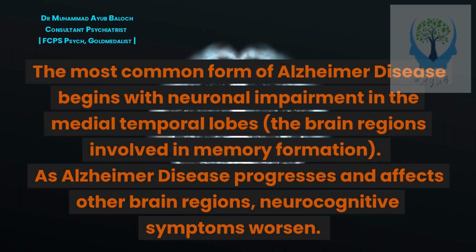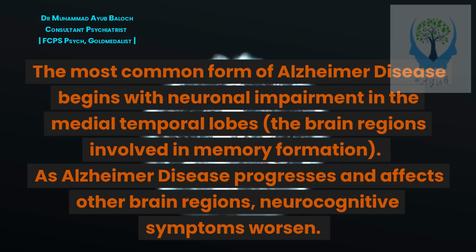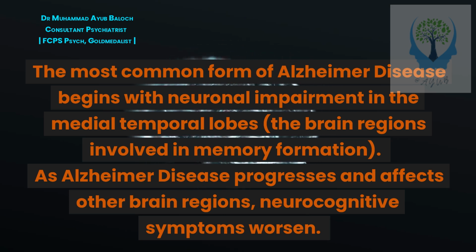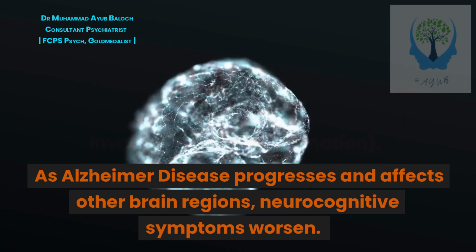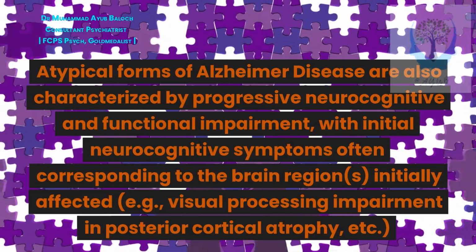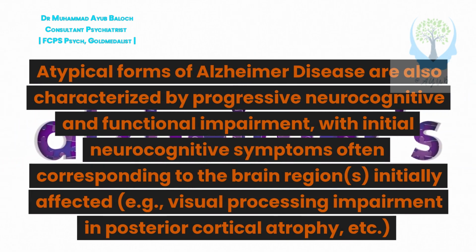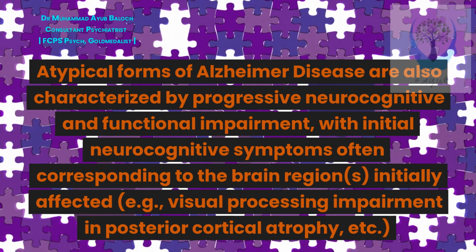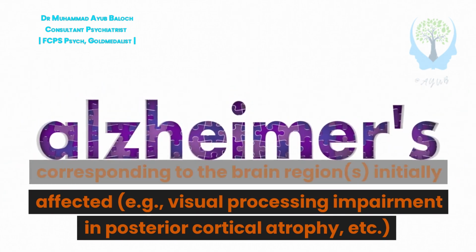The most common form of Alzheimer disease begins with neuronal impairment in the medial temporal lobes, the brain regions involved in memory formation. As Alzheimer disease progresses and affects other brain regions, neurocognitive symptoms worsen. Atypical forms of Alzheimer disease are also characterized by progressive neurocognitive and functional impairment, with initial neurocognitive symptoms often corresponding to the brain regions initially affected, for example, visual processing impairment in posterior cortical atrophy, etc.